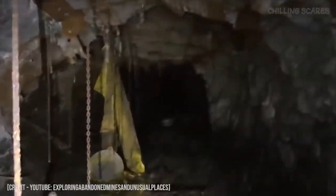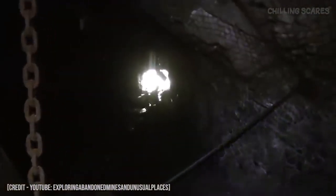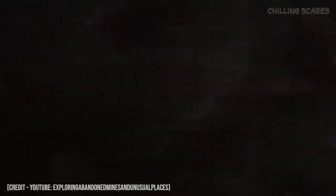and all these chains hanging down from the overhead, and there's a shot looking down the tunnel. Here's a shot looking back towards the entrance. I'm a little bit further in, and looking down the tunnel here.